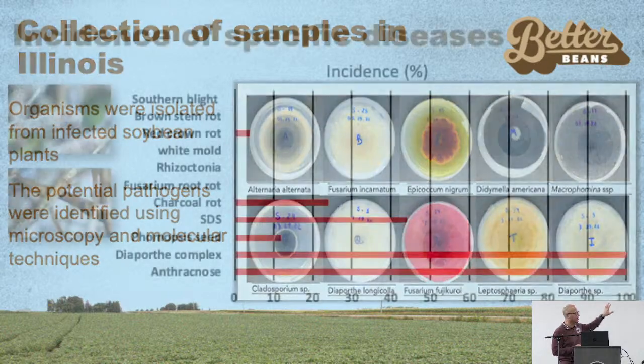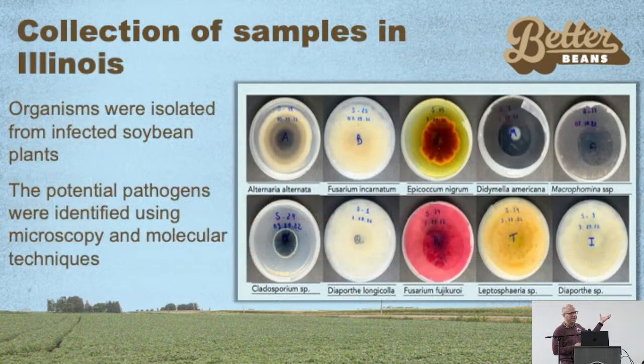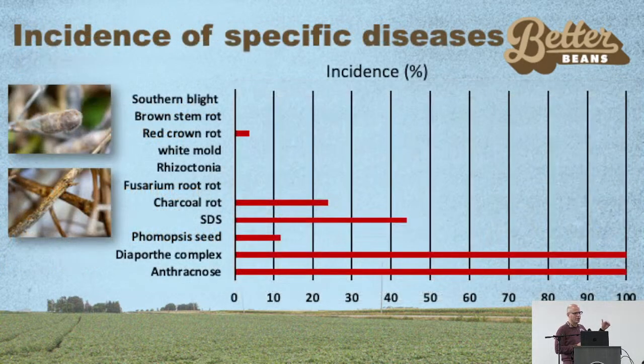So this is organisms, the causal agents in some cases. These are our pathogens. This is the incidence of the diseases which they cause. This is something that most of us in this room probably are pretty good at, going out into the field and looking at our stems, looking at the foliage throughout the season, and seeing the actual symptoms of those diseases. We do not need microscopes in most cases for this. We are actually looking at the symptoms of a sick patient.